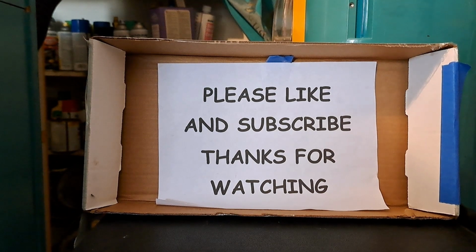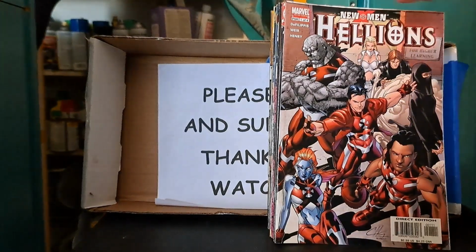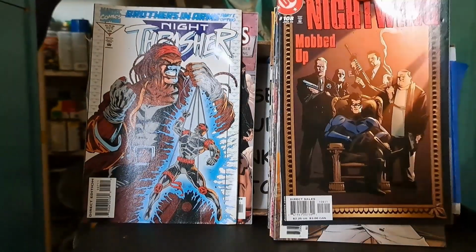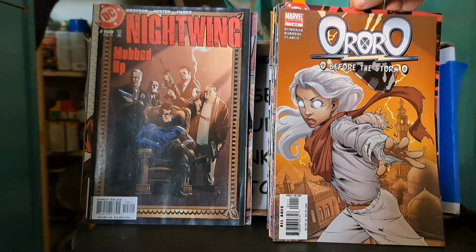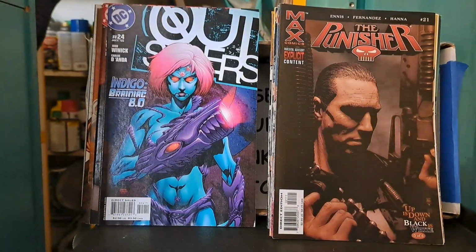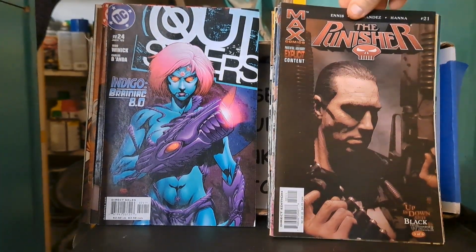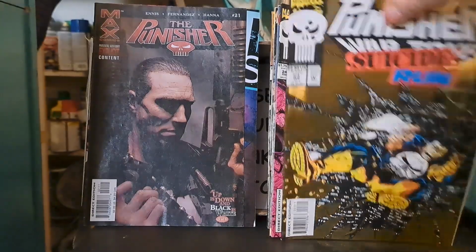Let's see what else we got. We have New X-Men Hellions, number 1 of 4. Night Thrasher, number 7. Nightwing, 108. Auroral, Before the Storm, number 1 of 4. Outsiders, number 21. Outsiders, 24. Indigo, Brainiac 8.0. Huh, never heard of that character. Punisher, number 21. Punisher War Zone, Suicide Run, number 23.